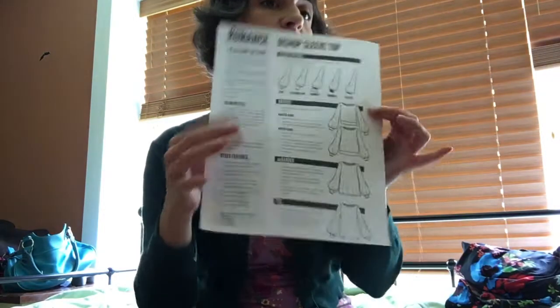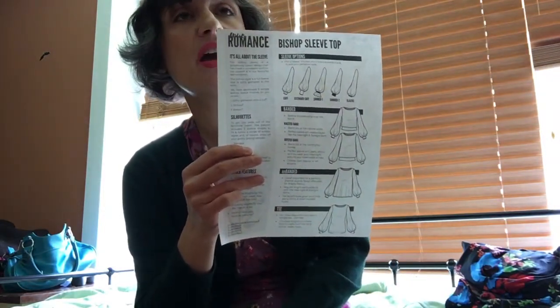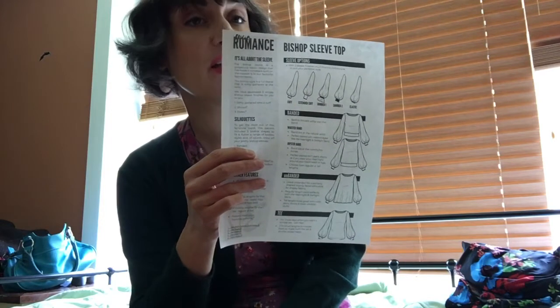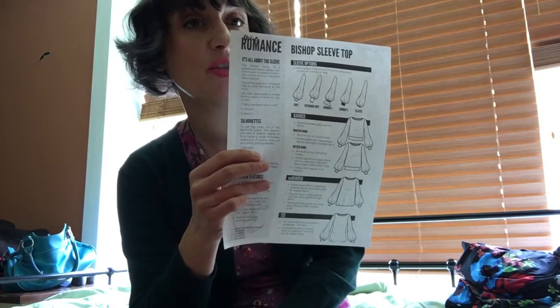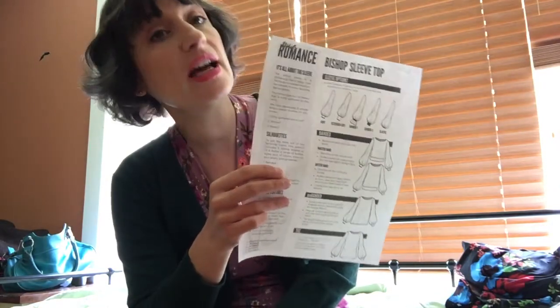But the first is the True Romance. And I was convinced to buy this because Kristen from the Dahlia Society had a whole video showing all the ones that she's made of this. And I'll put a link to that down below.